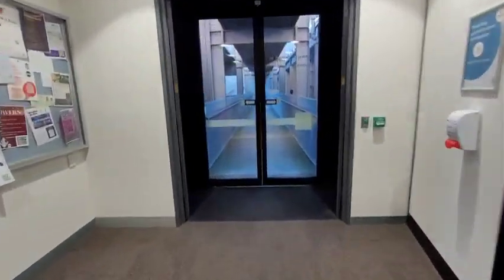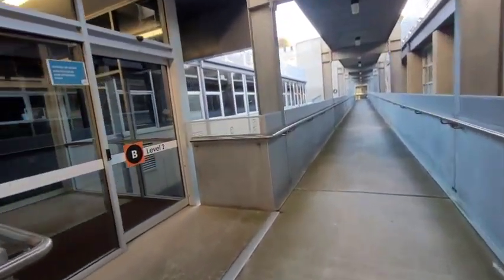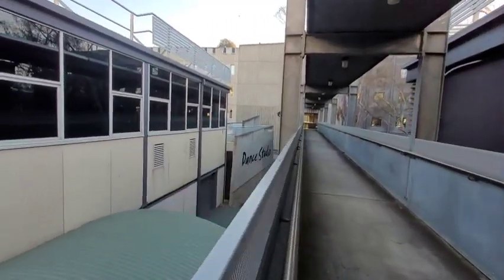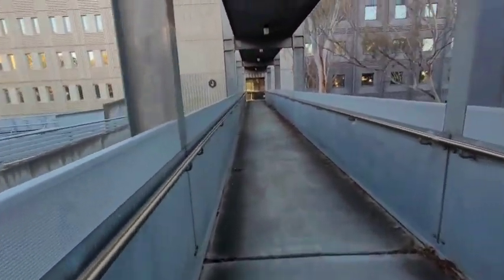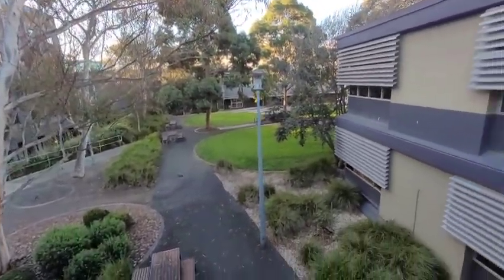This is their typical room at Deakin University, although they also have theaters. And we are going to another building now. They've got a dance studio. Greeneries on your right.